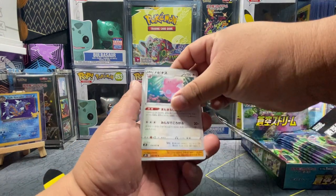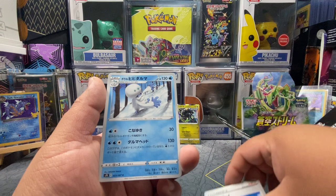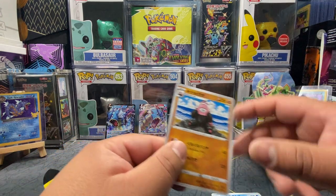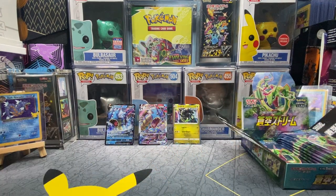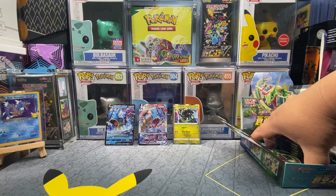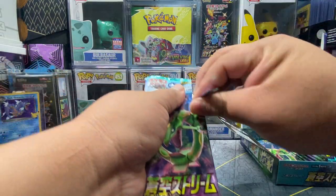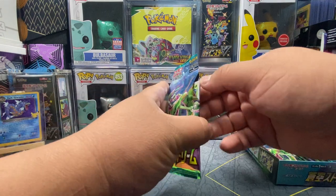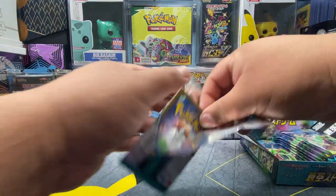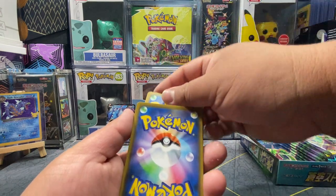We have Blissey, Sandslash, Schoolboy, and Beware, and what's his name? Oh, I can't remember his name. Not Darumaka. He evolves, Darmanitan, something like that. Oh, come on, let's get this. There we go. Maybe we should cut these open. Probably would have been better. It's all right. Ooh, this one's got a little damage on the top. It's all right.